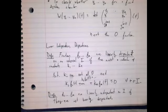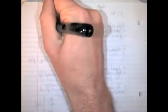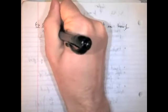Let's do an example. Maybe I should do several examples of this, both in the function setting and just in the vector setting. So let's do the following. Here's an example. Let's show that the functions 1, t, and t squared are linearly independent on the real line, on R.